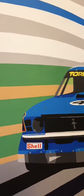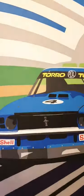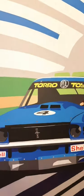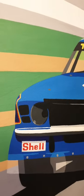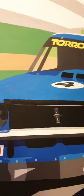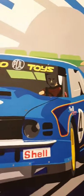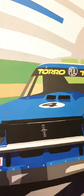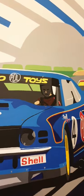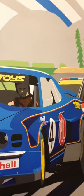So this was the PDL Mustang. It was bought in America by Paul Fahey, who originally ran it. It was actually a stolen car that had been recovered by police, so he got it cheap. So gone through many different colours over the years. It's now back to almost this colour, pretty much this colour scheme. I think it was actually powered by a Gurney Weslake engine, Ford V8.